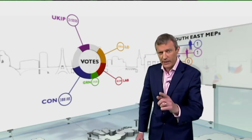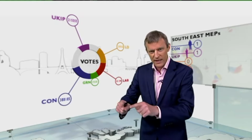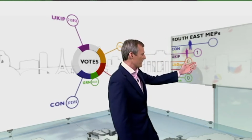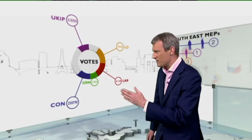So what we're going to do here, we're going to give them another MEP. When we do that, we divide the starting total by the number of MEPs, now 2, plus 1. So, give them the MEP, there it goes, and their total goes down by the original starting total divided by 3. So you see the system here.